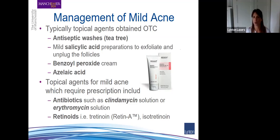Azelaic acid tends to be more of a calming acid out of all of them, and will work on inflammation. Then you may also be prescribed an antibiotic. You can get topical antibiotics, and you can of course get oral antibiotics. Some are very effective, some clearly not at all. So this is mainly looking at the topicals, and also considering Retin-A as well.